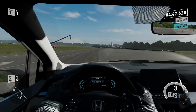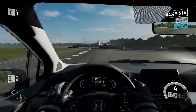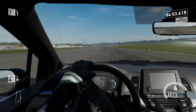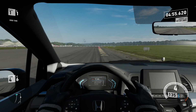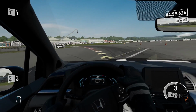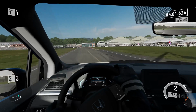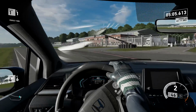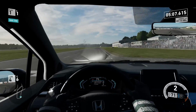Can the MPV beat the McLaren? Come on, minivan. Braking as we go past the tie walls. Don't want to go wide here. Going wide anyway. Okay, second to last corner. Don't bugger it up now. Keep her in third. Chuck her into second. Brake a little bit for Gambon. Get a good line. Don't slide around here. Power down on the exit.